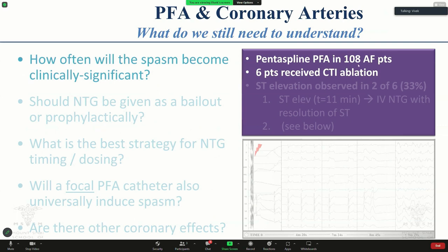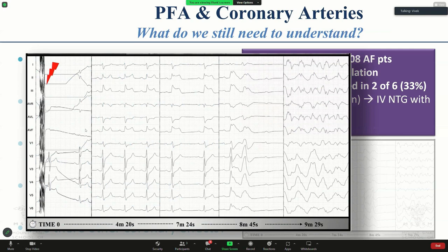This is from a single center, 108 patients who are using the pentaspline catheter. In six of the patients, they performed CTI, and ST elevation was observed in two out of six. In one patient, there was ST elevation, they gave IV nitro and it resolved. In the other patient, this is what happened.